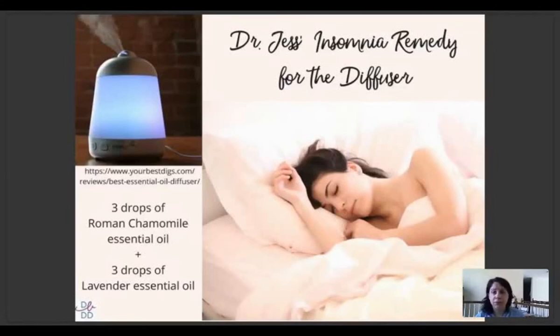But that's just, again, personal preference. But through trial and error, I found out that this works great for me. And so this is a great and easy blend that you can do in the diffuser.